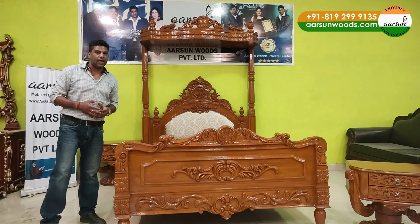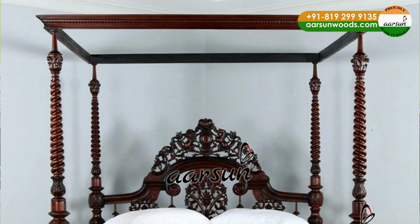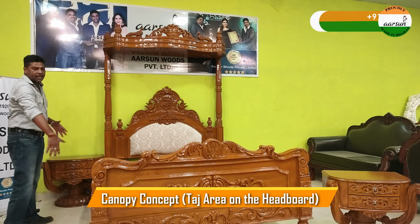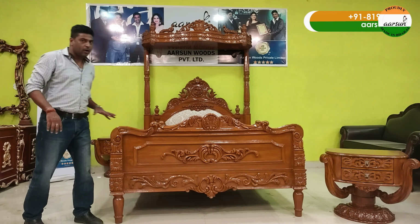Generally, when you check online, you find four poster bed as a common concept. But this one is a kind of canopy concept. So it's like a Taj area on the bed this side, and the front part is quite elevated. I'll talk more about the design.